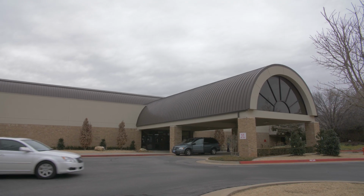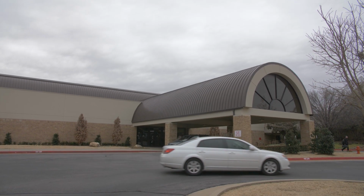If you park in the east parking lot, you'll see that there's a big main entrance to the building there. There's a covered area where we do our valet parking for those who are handicapped and can't make the walk into the building, or those who are elderly and just unable to make it. So that's a service that we offer as well if you need it.